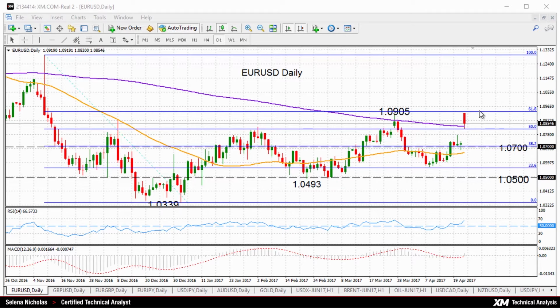That's located at 1.0930, and that's the 61.8 Fibonacci of the move from 1.13 down to 1.0339. We have immediate support also provided by the 50% Fibonacci at 1.0817. Now, as long as the market stays above its 200-day moving average and above this 50% Fibonacci, then there is scope to push higher, since RSI is above 50 in bullish territory and it's trending up.